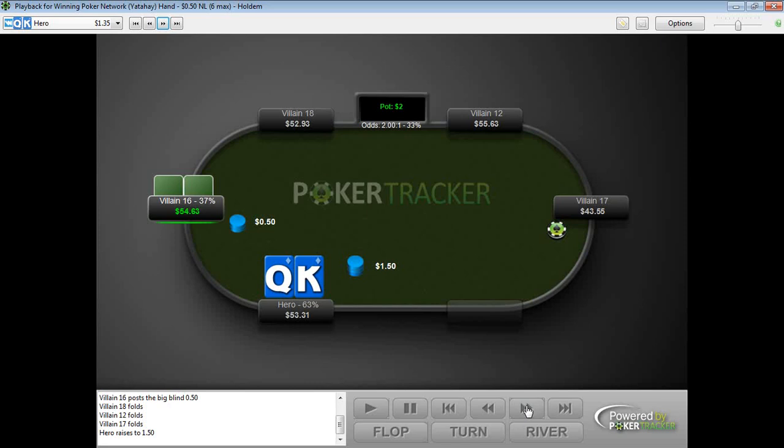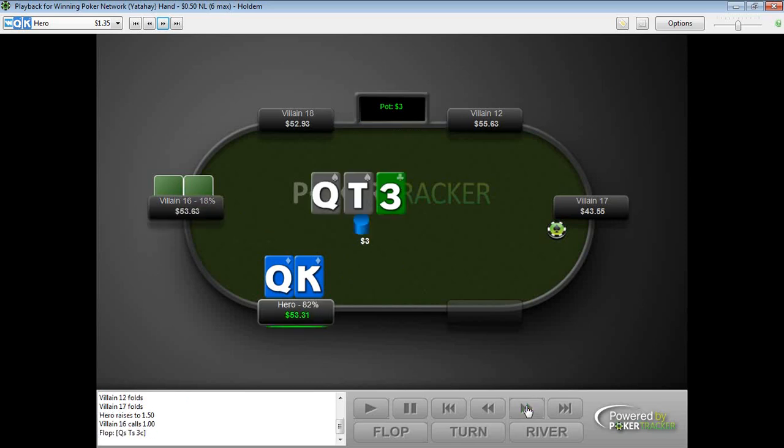King Queen suited here from the small blind. We get top pair here. This is a pretty easy c-bet here. I bet a little bit on the larger side to charge for any kind of draws that he may have, and he folded up.